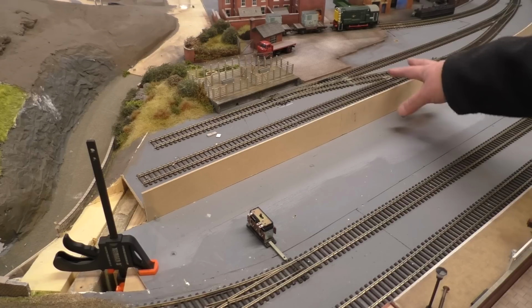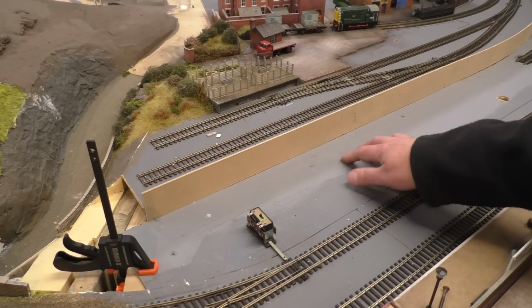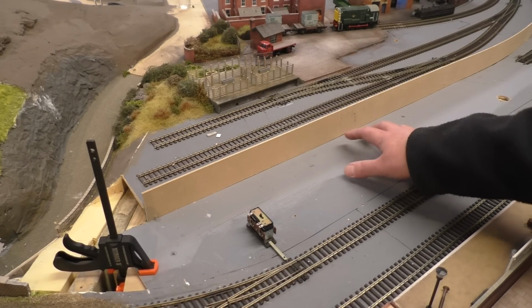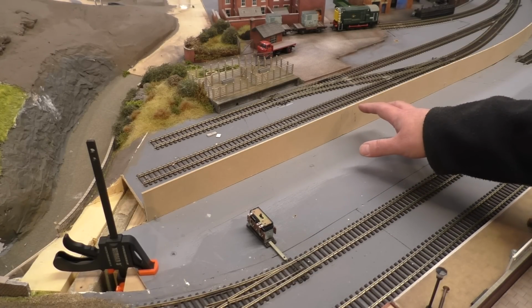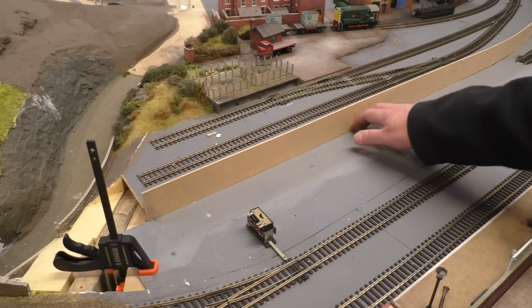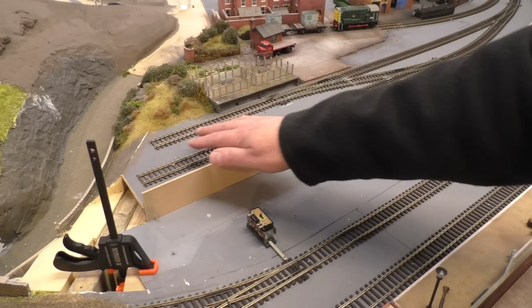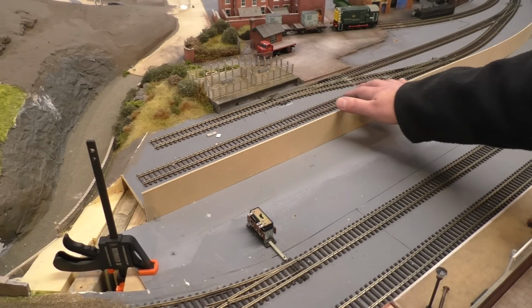You'll see that I've temporarily removed the goods shed at the moment, and also I've just taken out this bay platform siding just for easier access. Now, one of the main reasons that I'm getting on to actually doing this retaining wall is because once this is done, I can actually start looking at ballasting through here.